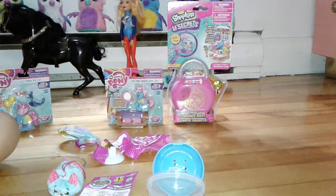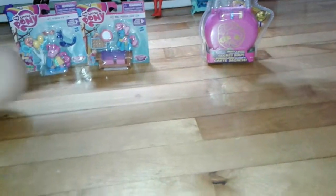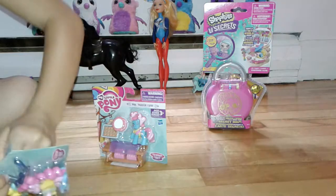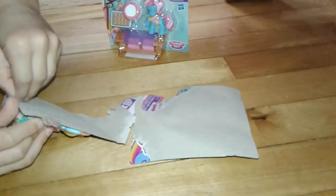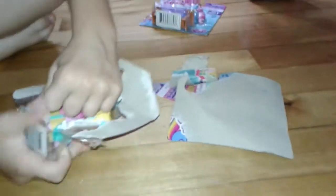So, now let's open the My Little Ponies. So, let's move this aside. Let's open the Pinkie Pie first. There. Almost got it. Strong muscles. Oh, almost got it. Here's all the things. There, that's all the things. So, here's Pinkie Pie.